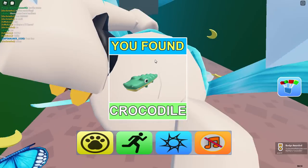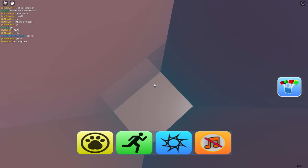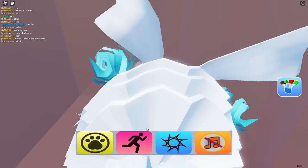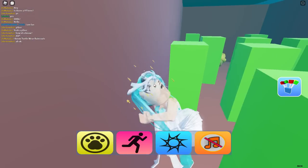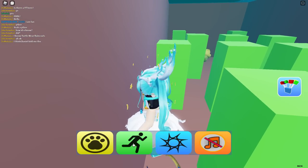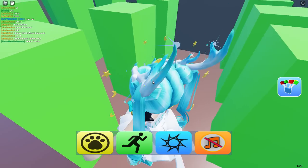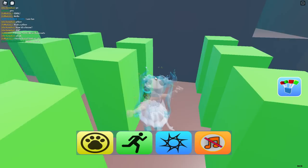Cool. Anything under here? Yes, there is. There's something under here. I don't know what. We are going to find out. I need to be fast. Okay. Oh, gosh. Oh, I don't want to oof. So let me turn that off. Yeah, that's exactly why I didn't do it. Okay. I feel like I'm going to oof.